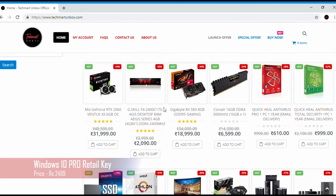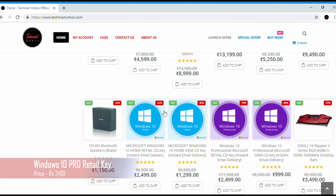And for operating system, we'll be using Windows 10 Professional Retail Key, available on techmartunbox.com just for 2,499 rupees.